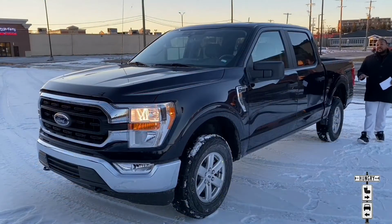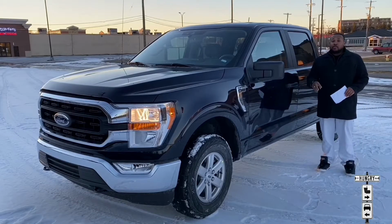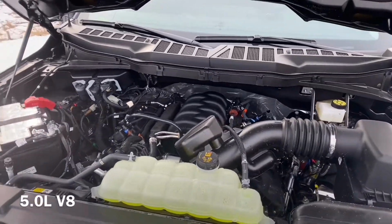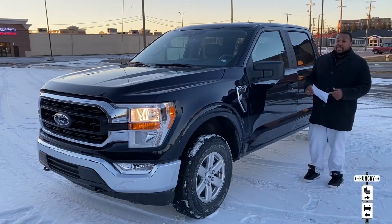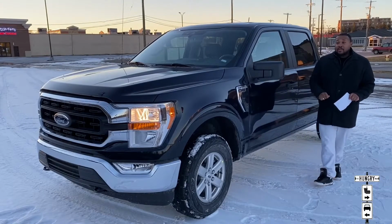So there are 6 different engine options you can equip this guy with here. 5 of them are going to be V6s, with 2 of those being the twin turbo EcoBoost engines that Ford is known for. One of them is the V8, which is what this one has here, making 400 horsepower, 410 pound-feet of torque. One of the V6s is a diesel with a single turbo, and now there's also a hybrid powertrain as well. It's brand new for this year, but I'm very happy this has the V8.